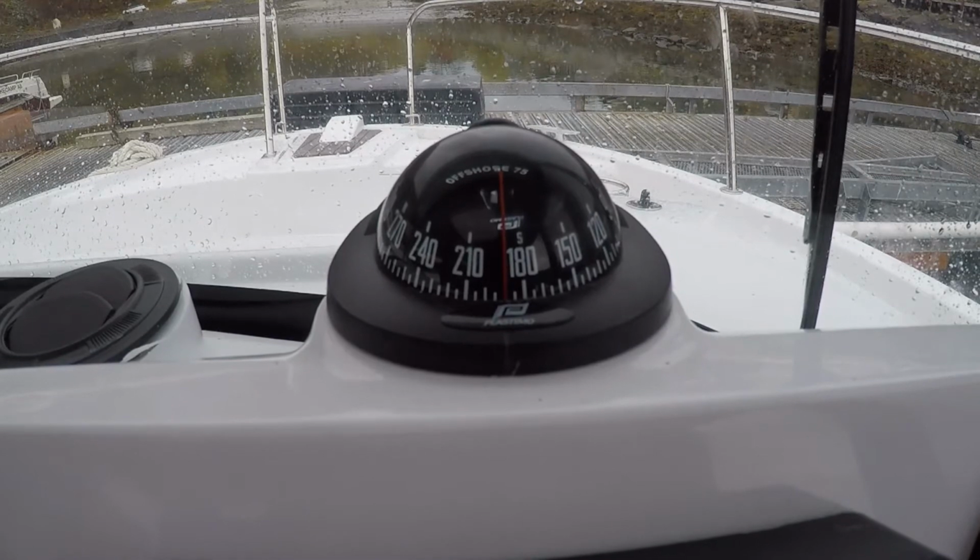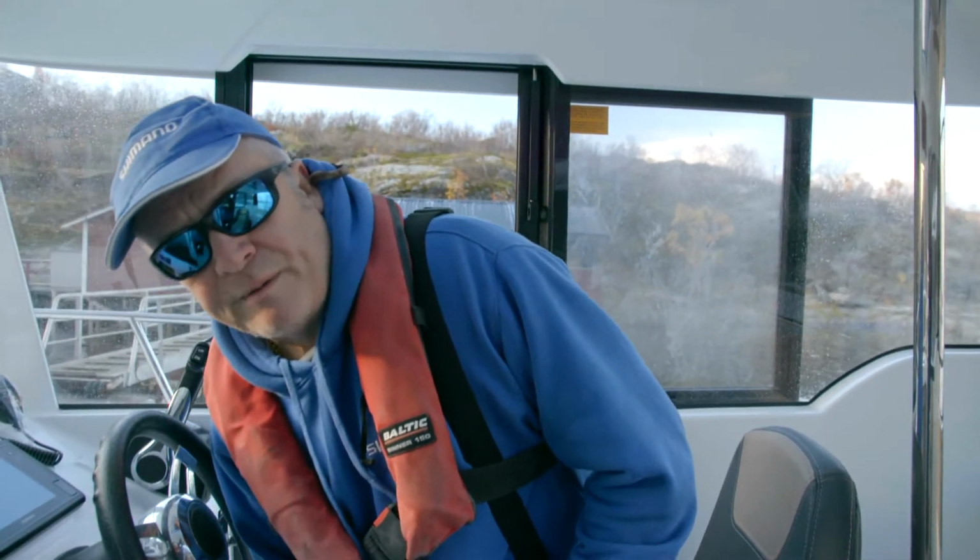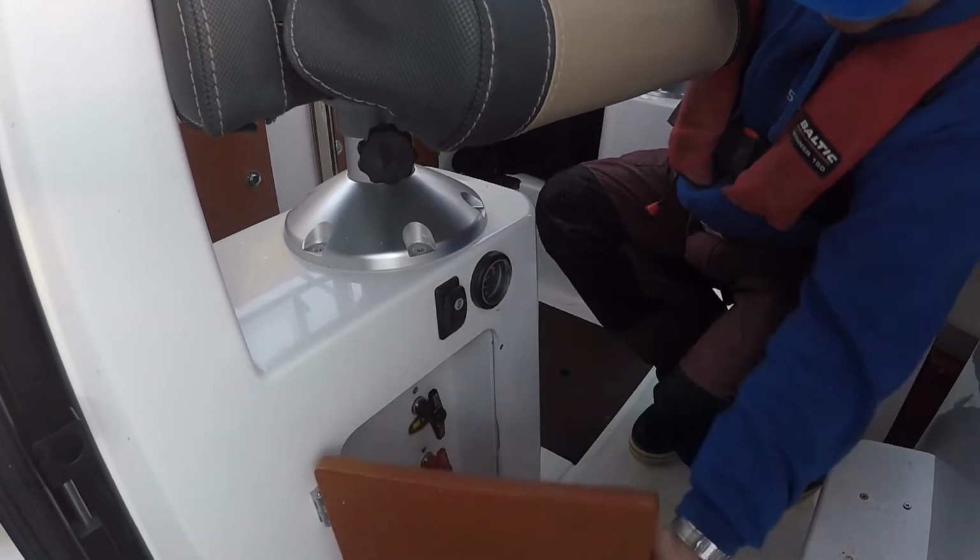So at the start of the day, the first thing you should do is warm the engine up. Turn the batteries back on, 2 batteries, one does the engine, one powers the electronics.